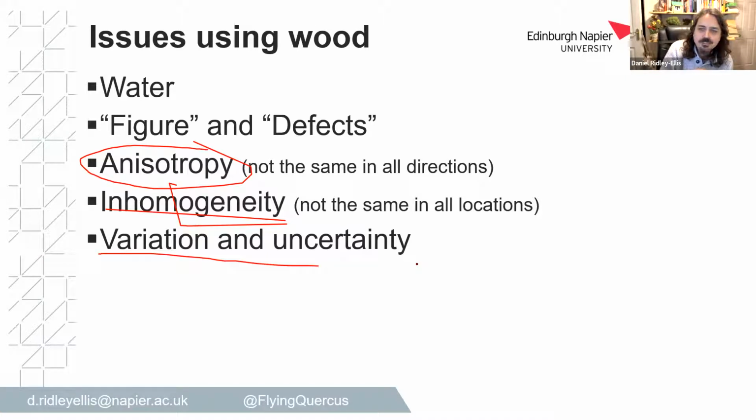And the big thing from an engineering point of view is this variation and uncertainty. So we don't manufacture wood, trees are making wood, or trees and foresters are making wood, but we're not directly controlling the manufacturing process like we are with other construction materials. So there is variability and there is uncertainty in there. But that's generally true of all construction materials. We never have perfect knowledge either of the material that we're dealing with or the actions on a structure. So the way in which we deal with variation and uncertainty in wood is just the same as the way that we deal with variation and uncertainty in other materials too. It's just that there's different kinds of variation and uncertainty in wood than in other materials.